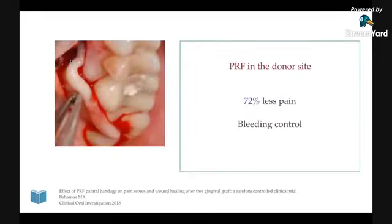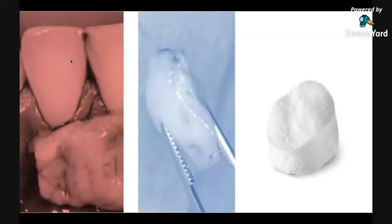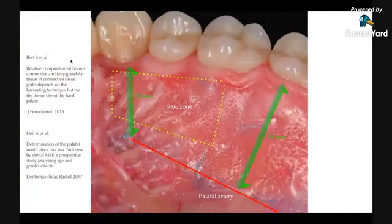So, which are the different techniques that we have for the palate too? Well, we are using PRF in the donor site because we need to decrease the pain level and it allows us to have a better bleeding control. So, what kind of material do we need for a root coverage procedure? The gold standard today is to use the connective tissue graft from the palate, taken from this safe zone that you can see here.